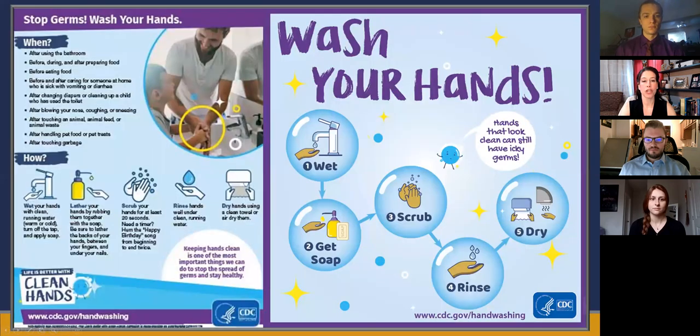These posters generated by the CDC are an important part of nurse teaching for patients and remind everyone to observe hand hygiene after using the bathroom, before, during, and after preparing food, before eating, before and after caring for someone who is sick, after changing a diaper or helping a child use the toilet, after blowing your nose, coughing, or sneezing, after touching an animal, animal feed, or animal waste, and after touching garbage.